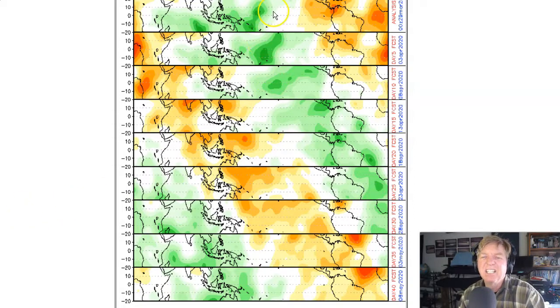Okay, and this is a statistic model. So the oranges and reds are areas not favorable for precipitation. We'll call that the inactive phase, and they run about a week ahead of what's going on at the surface. The greens are favorable for precipitation, generally speaking, the active phase of the MJO. So there's South America, Central America, New Guinea. The equator runs right along the middle here.